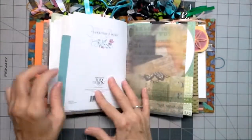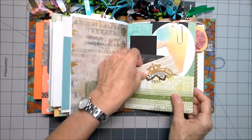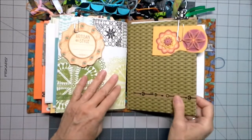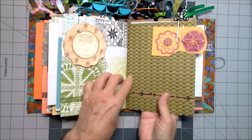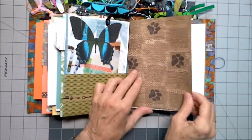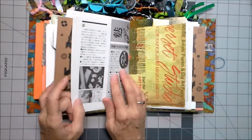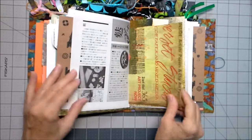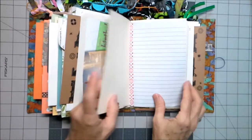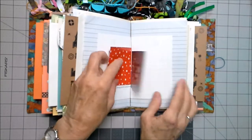And some pages for you to play with. Vellum, lots of pockets here. A little bit of Halloween, a little bit of bling for you. Tags, cards, bookmarks, tag board pieces, beautiful butterfly. This is from a vintage Japanese cookbook. These are some elements that I was playing with, and I sprayed a bunch of cards, and I thought they turned out really fun to put in here.